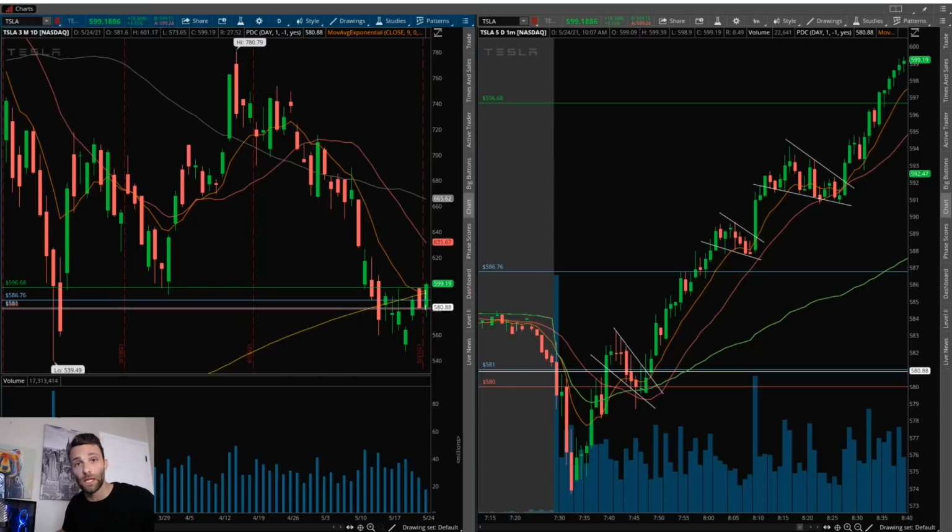The next two are really good in my opinion, and here's why. Here's the second flag. The reason I like this is because it took out pre-market high, so it took out a technical level, and it consolidated just above it, and it held the short-term moving averages. The reason this one is really good is because when it pulled back, it only pulled back a little bit, showing that buyers are clearly in control.